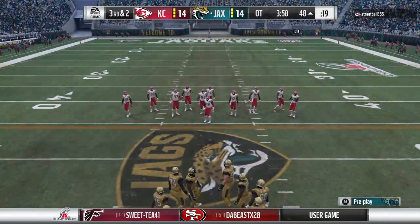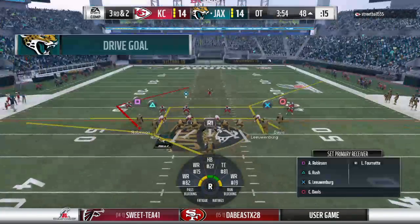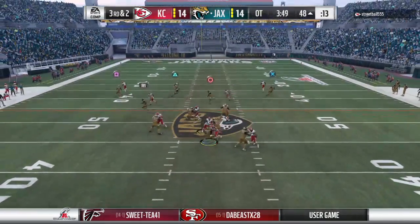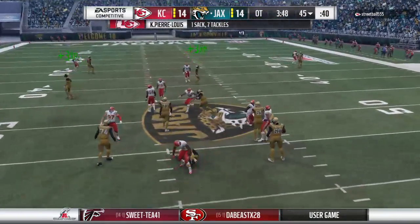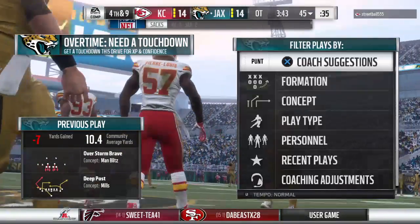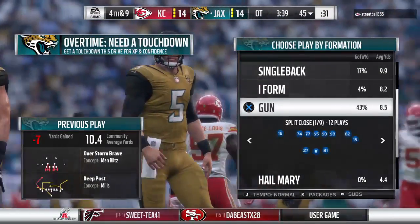The Jaguars on 3rd down. They've been outstanding. 7 first downs in 8 tries. Here it's 3rd and 2. Throwing is Bortles. Blitz coming, and down he goes. Kevin Pierre-Louis with a big-time sack on 3rd down. And it'll be a loss of 7.